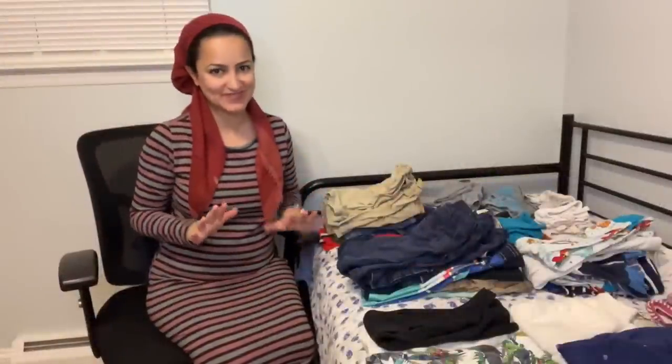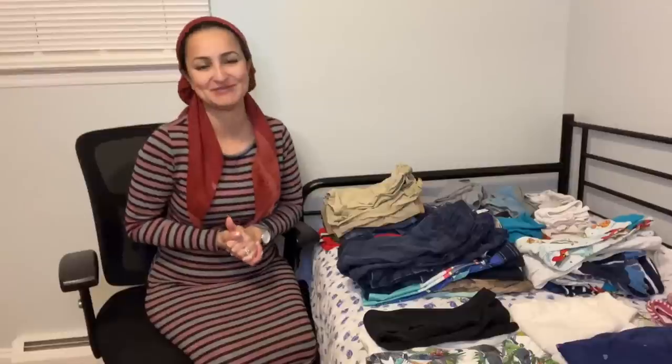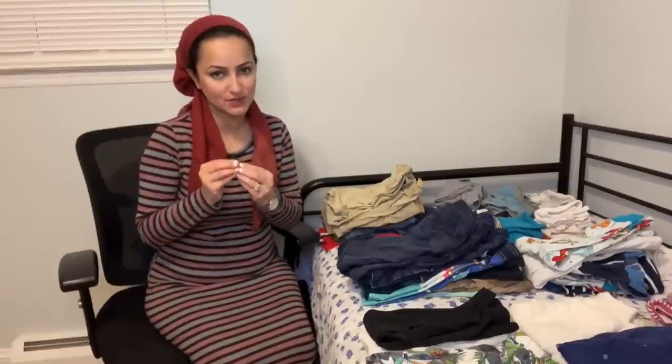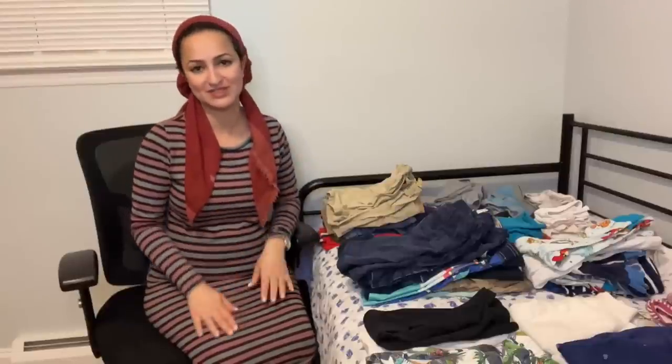After a few short minutes, I have all of these clothes folded, and obviously this gets added every single time I do another load of laundry, but the method works. Trust me, take it from me, I'm a busy working mom with a lot of little kids, with a lot of little clothes. This is just such a time saver. You really, really have to try it.